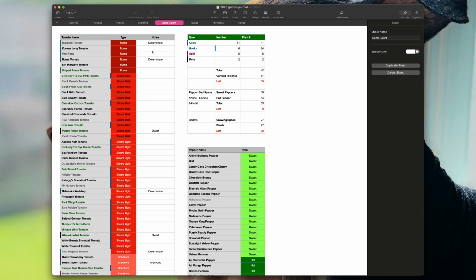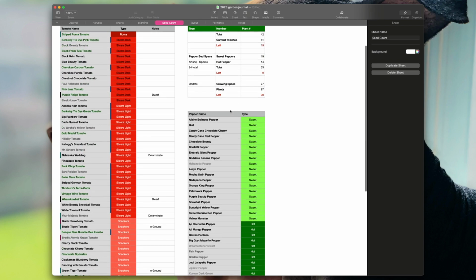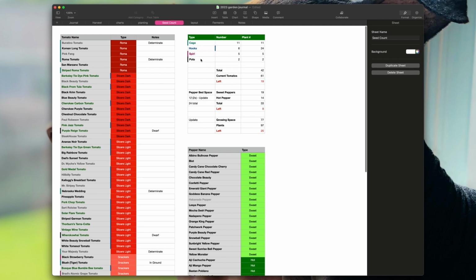So I have a list of all of the tomato seeds I have and I can start. I have a list of all the pepper plants that I have and I can start. I have the number of cages and hooks and spiral trellises and pots that I have available for specific things. And then I have to make the decisions of, I have 61 tomato plants that I can start. 19 of them I don't have space for. I have 33 peppers that I can start. There are 9 I don't have space for. This sheet just helps me figure out some of that stuff.